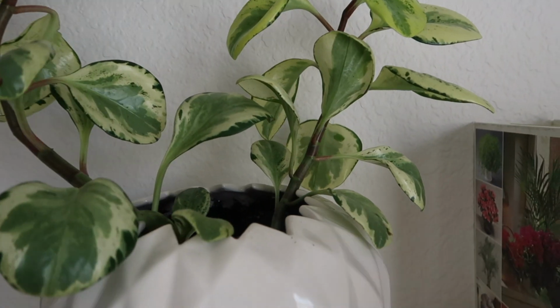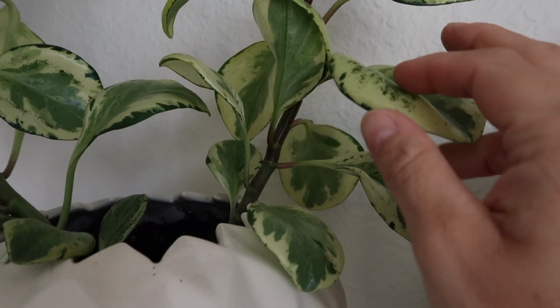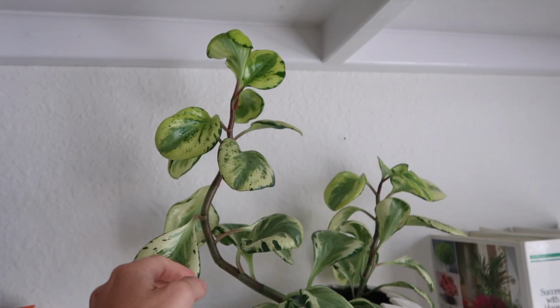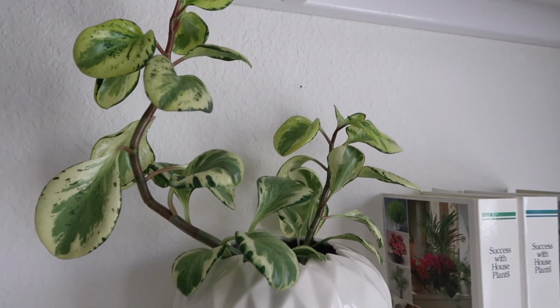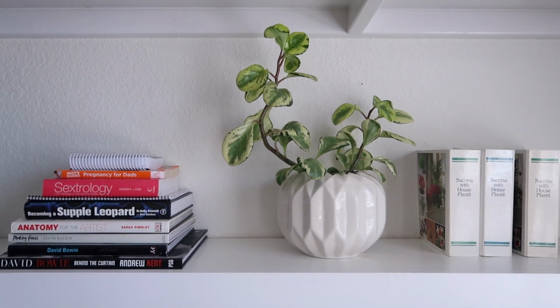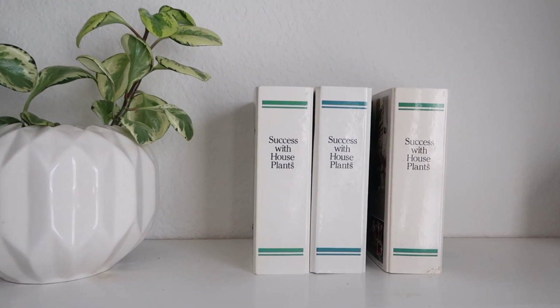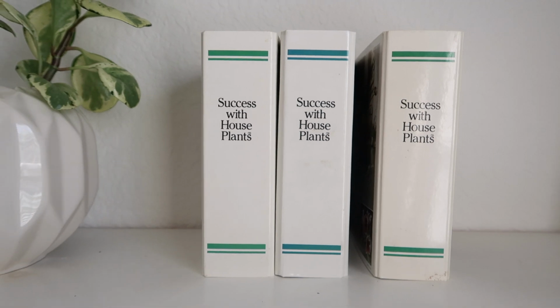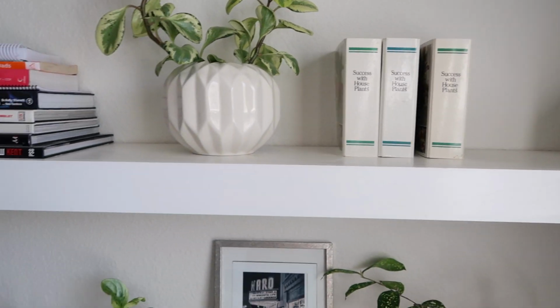I'm not sure what this is. It's kind of succulent-y, but it's really happy here. Sometimes when I water it, it gets too wet and this wants to fall down. I'm not sure if I should trim it or what. I have these books here, Success with Houseplants, but I haven't had 100% success. Maybe I should read those books.